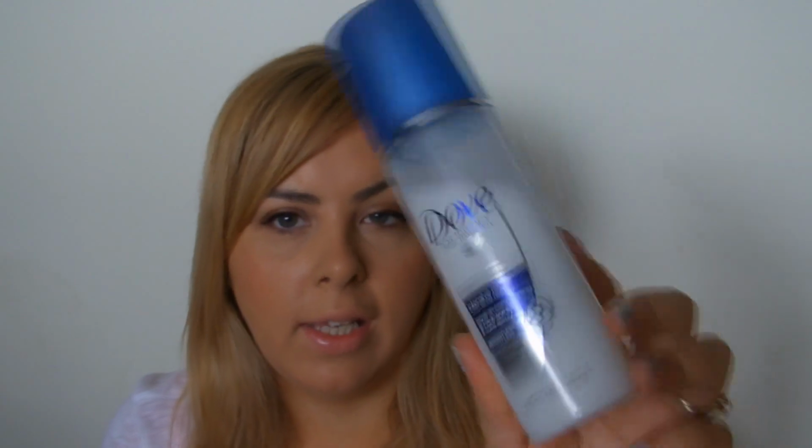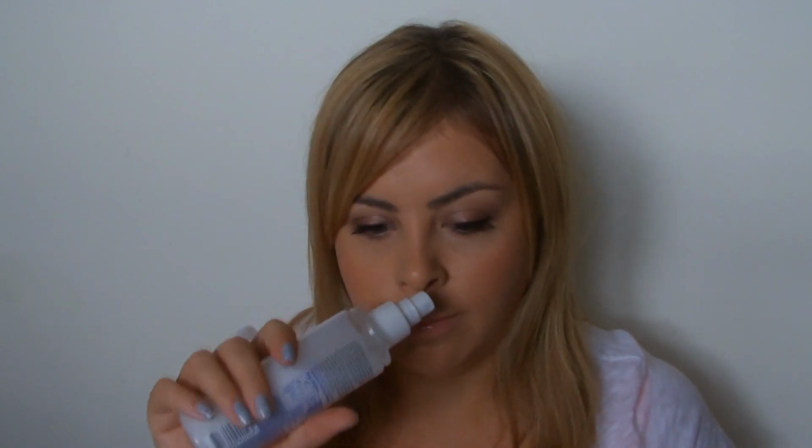So I've been using this Dove Hair Therapy. It's the Intensive Repair leave-in conditioning and care spray, and what I've basically been using this for is in between washing my hair. So I've not been using it really as a leave-in conditioner, but I've just been spraying it through my hair in the morning, just to give it a little bit of moisture, and it just makes it look healthier and shinier, and it's lovely, and it smells delicious. Oh, it smells so good.